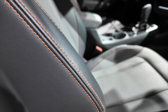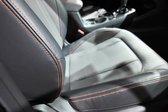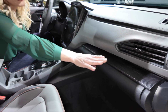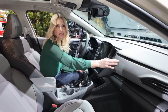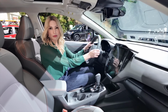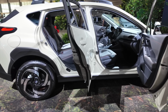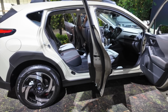One feature that we tend to see on Crosstrek is the orange stitching. It's a great contrast with this gray upholstery. Take a look at the dash. You've got a nice textured material. Nice to see that there's no piano black. This is also soft touch. Overall, I think that Subaru has always done a nice job with the Crosstrek. I find it to be quite comfortable. This hybrid is no different than the gas model, and getting in and out of this vehicle is really easy.